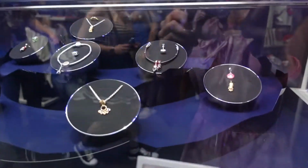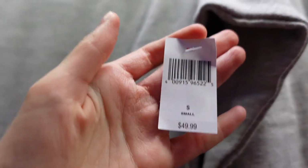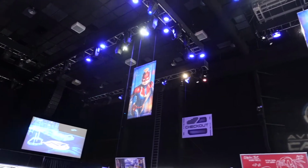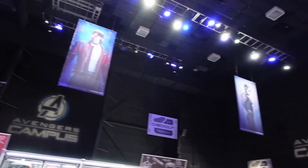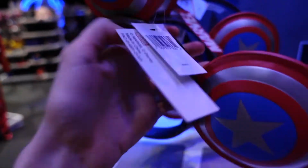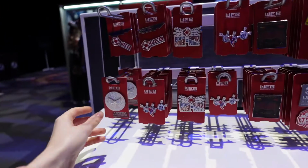Jewelry. Oh, that's a nice one, Stark Industries. Oh my gosh, so that is $50, that's not too bad, because that's actually really nice, and it's really soft. Of course, we have Captain America stuff. These ears don't have a price on them. Do they have a price on the ear? No, they do not. We have all web slinger pins.